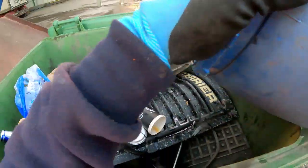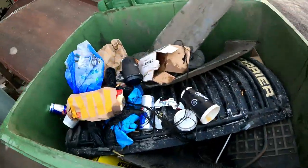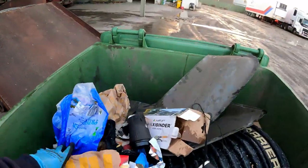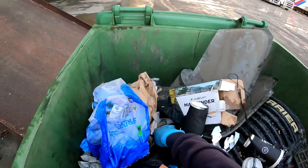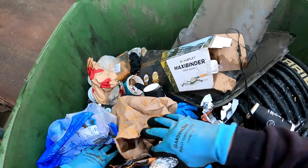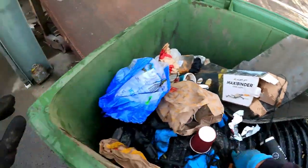Ew, is it hair? No, that's a belt. Part of a belt. That's what that is. Fan belt or something. The alfoil there. Nothing in that. Nah. Right, we'll put that out.